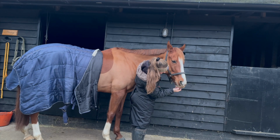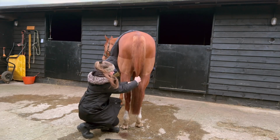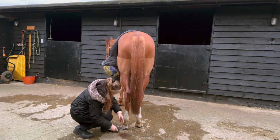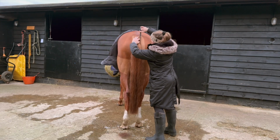So yeah, we're just going to do her tail here, so I just make sure it's all brushed through. Use a little bit of mane and tail if you need to. I actually took quite a bit off there because where she's out in the field in the mud, it was getting quite tangly and a bit horrible. Obviously I don't really like to wash it too much, so I literally just trim the length off and then just cut down the sides.